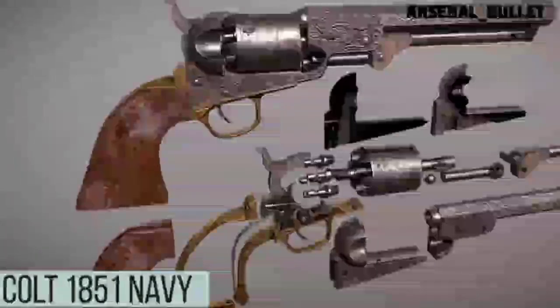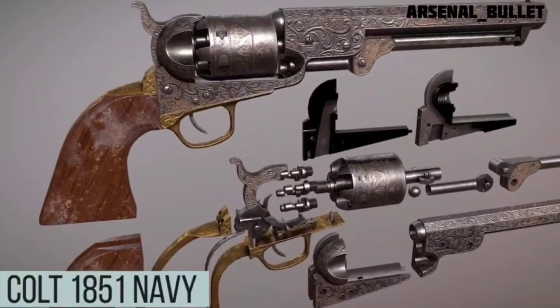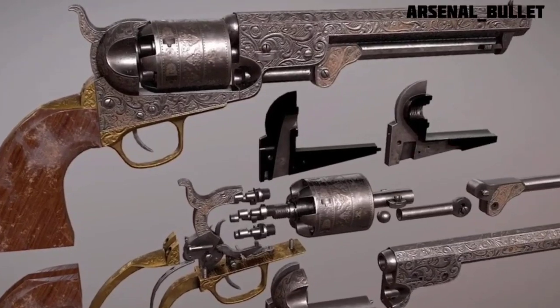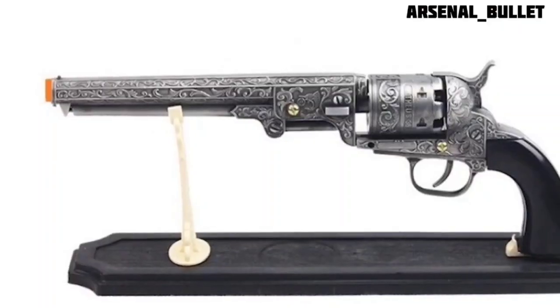Colt 1851 Navy. Prepare to immerse yourself in the captivating design of the Colt 36 Navy revolver, a true masterpiece known for its impeccable balance and exceptional handling.